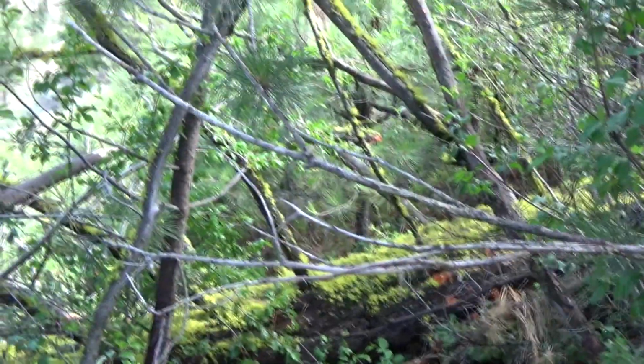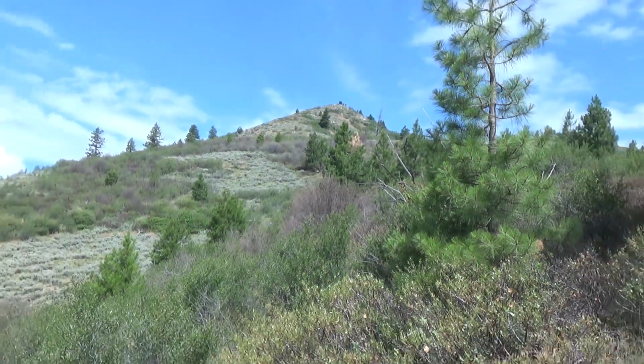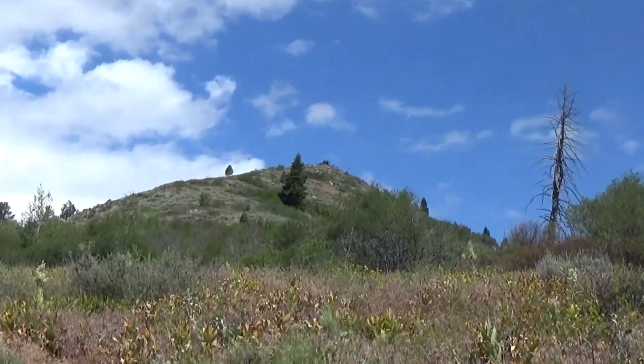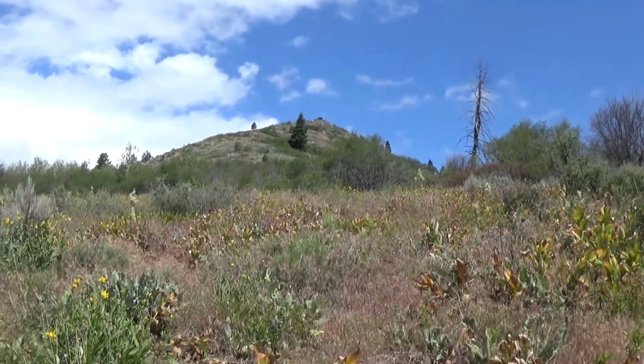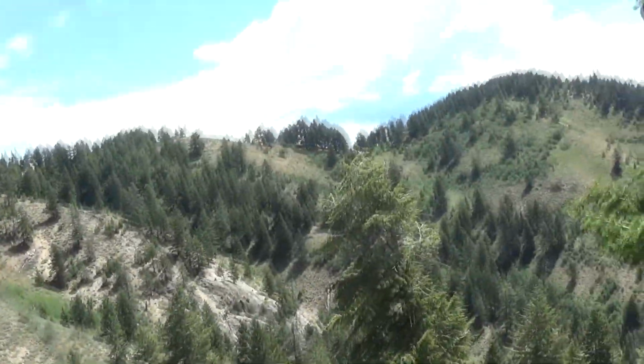This part was kind of cool. It had a lot of moss everywhere. It was really damp, but just not good for hiking. And there is the false summit there, just covered in ceanothus and choke cherry, just everything. We're slowly getting into it. It's just been a slog.